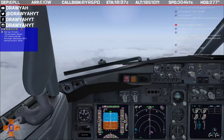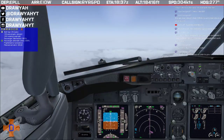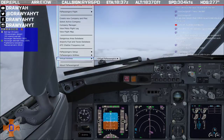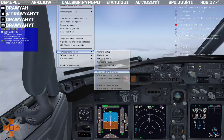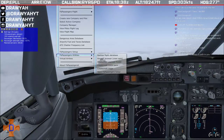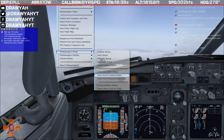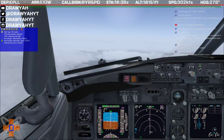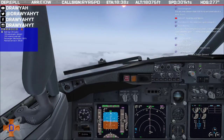Right, so passing through 18,000 shortly. We'll have co-pilot tell me that we're passing. In fact, no we won't. I'm going to turn that off. Cruise setup. Nope, not that one. Sounds, there we go. Announce transition altitude. No, but I want 10,000. Okay, right, screw it. We're passing transition altitude, Captain. No, we're not. We're not in the US.